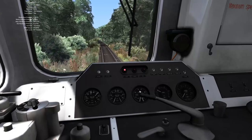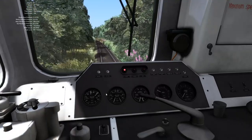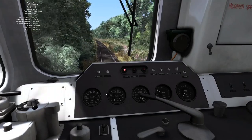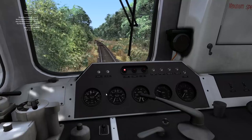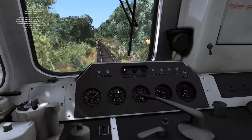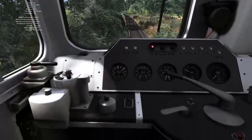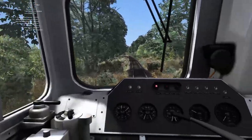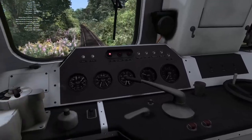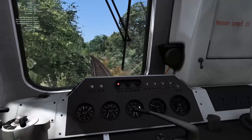Now, the only thing I will say about AP's products and sound packs, I'm going to be brutally honest with you. The only downside is that most of his in-cab sounds are too quiet. Inside a 33 cab, I know because I've driven a 33, I drove 33108 on the Severn Valley Railway. It is very, very noisy inside a 33 cab. There's rattling, everything like that. But this just lacks that rattly loud noise. It's almost like being inside a modern unit, if anything. That is the only downfall about some of the AP sound products.